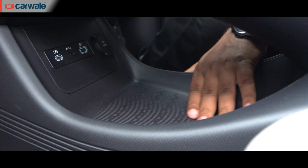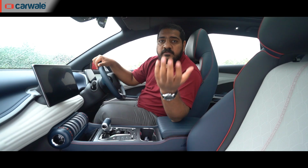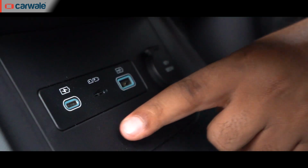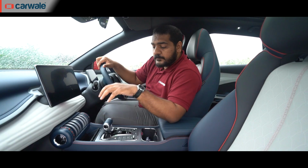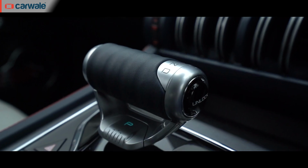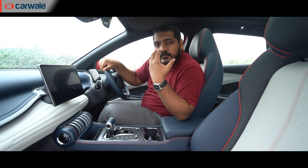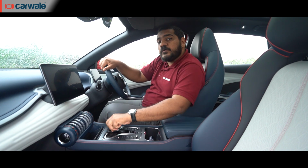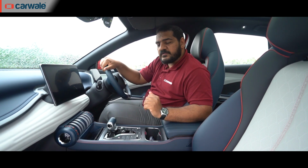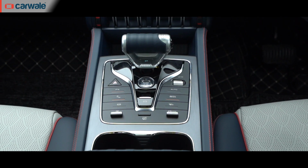No physical gearbox means you can also have a floating center console with space to keep your knickknacks down here. Even the USB and the 12 volt are hidden somewhere down. There's a wireless charger provided here. The gear lever, again, it's a cockpit like gear lever, which would be a good conversation starter among the youngsters in the car. But I would have preferred if you pulled the gear lever, it stayed in that position. And then if you have to put it in park, you just put it all the way up. But this design doesn't disappoint.